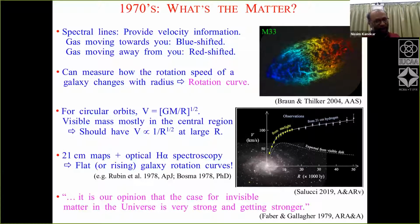You really need to go far out of the galaxy to see this continual rise or flattening of the rotation curve. From the optical, you can just go this distance, and you might say that, okay, beyond this point it starts to decline, and that's it.